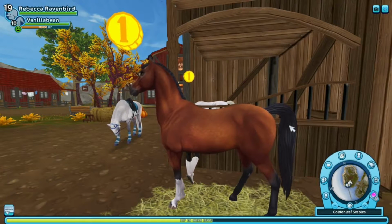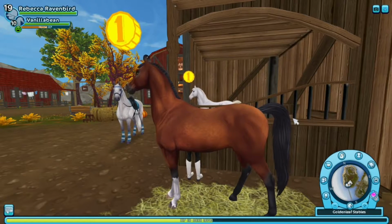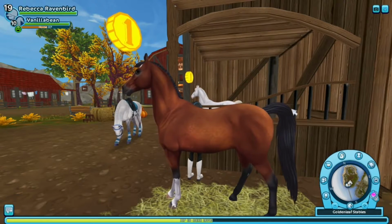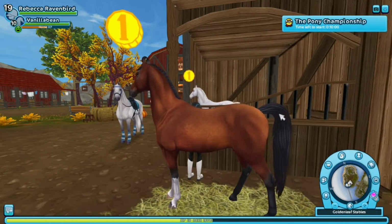I understand this is an animated game, and I understand that the graphics are of high importance and that Star Stable is getting better at them, but the tail just moves too much. And I understand too that hair is very hard to animate, but it doesn't move correctly, I don't think.